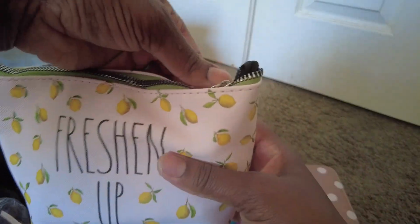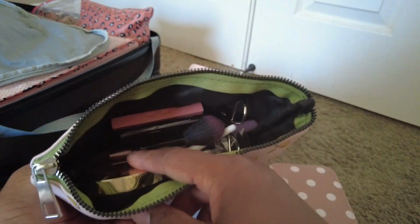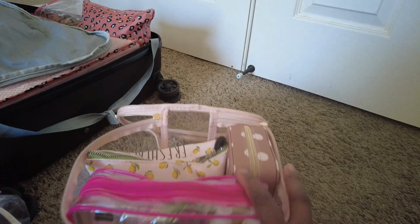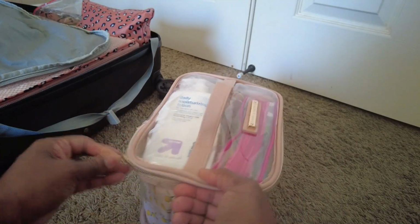And then this is my makeup. So I don't usually bring that much makeup, but we are going to do family photos. So I did a little extra so I could do eyeshadow if I want to and all that good stuff. So I have a little extra in here, but it all fits really nicely. And I honestly didn't need to use this case, but I figured I have it, so why not? It's kind of nice to keep everything corralled in one place.